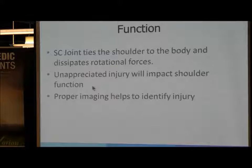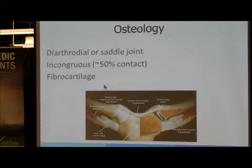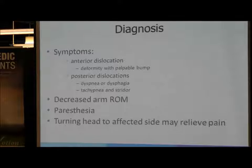I'm not going to reread the stuff that I've already gone over, so forgive me for skipping through slides. And again, the osteology, Dr. Gatt already went through that, but there is an element of our articular disc here, as well as he mentioned the articular disc and the acromioclavicular joint also can be a potential source of pain. And again, it's much more fibrocartilage in that area as opposed to articular cartilage, but I think there's some argument there. So how do we diagnose these things?